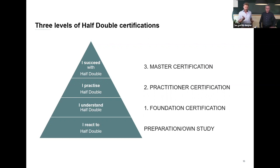The master certification level, which is the highest level at Half Double, is where you succeed with Half Double, meaning that you shall implement it, but also do it in a way that creates an obvious business change to the better, and you have to document this. So we have split it up in three levels: I understand, I practice, I succeed. When we examined all the other types of certifications, we didn't see any with this highest level, I succeed, where we can document that we have obtained a business impact due to our certification. There are many other really nice certifications, and I have several myself, but usually it ends with how do I do it, how do I practice it.